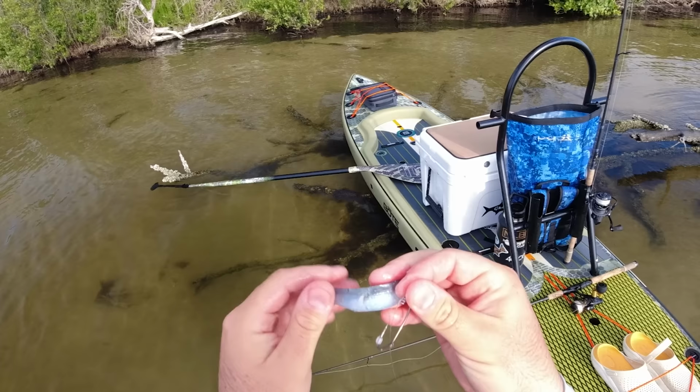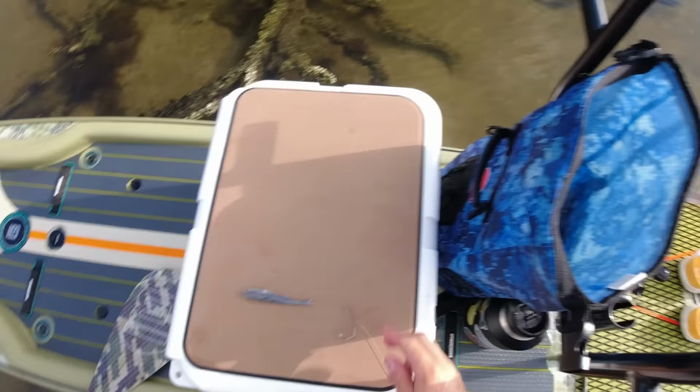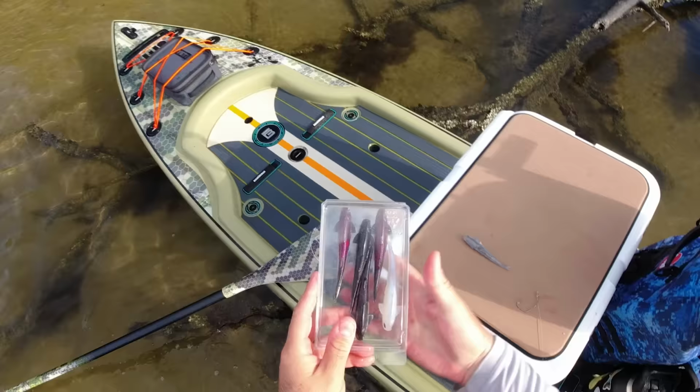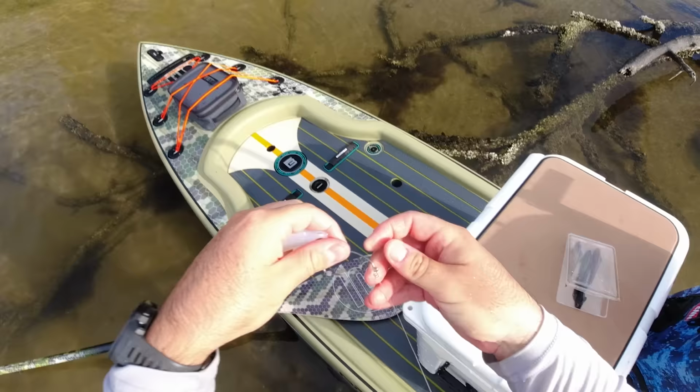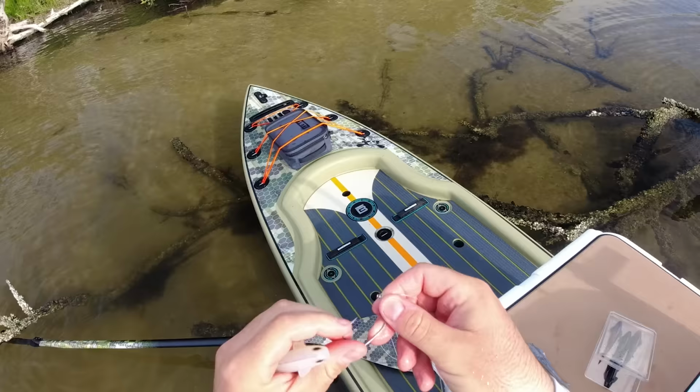Oh, that's fire. Let me maybe try a different color here. We've caught fish on the murder mullet. We've caught fish on a fresh mullet. Let me see what other colors I got here. Ooh, this is fire. We gotta go with this next. All white. I think this color is Palm Beach Pearl. I'm not 100% sure, but we'll get it rigged up and get it going. Fish are eating well, so I don't see why they wouldn't eat this. They ate dark, they ate light. We'll try an all white bait here.